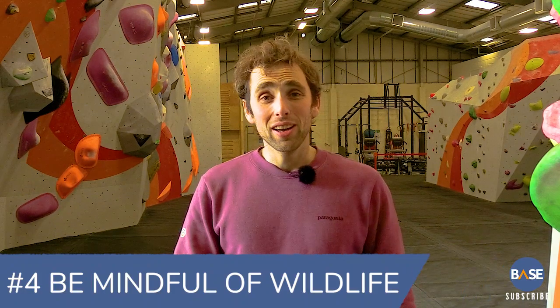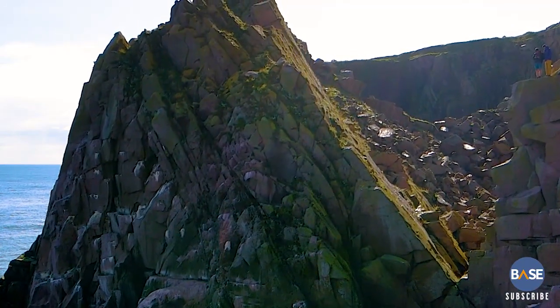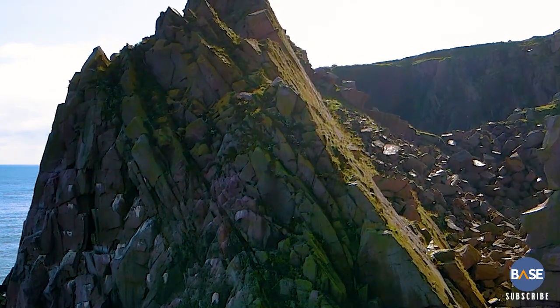So point 4 is something very close to my heart. When we go sea cliff climbing, we're sharing this space with wildlife, potentially birds nesting on the cliff faces. We do not want to disturb them when they're nesting. We don't want to cause them undue stress, which might make them flee their nests or potentially put their babies in any danger. But at the same time, we don't want to be climbing sea cliffs covered in bird guano and getting attacked by birds.